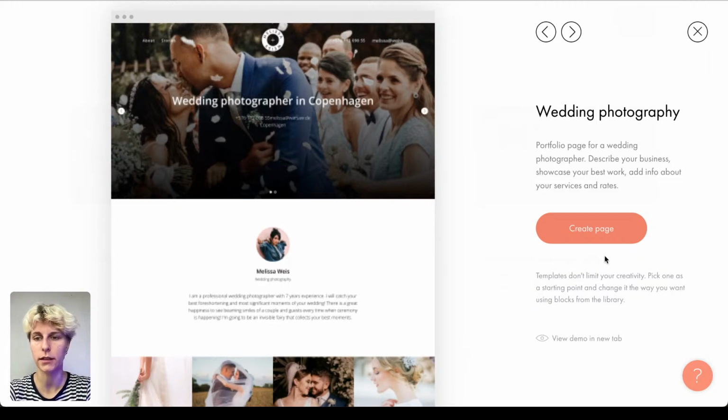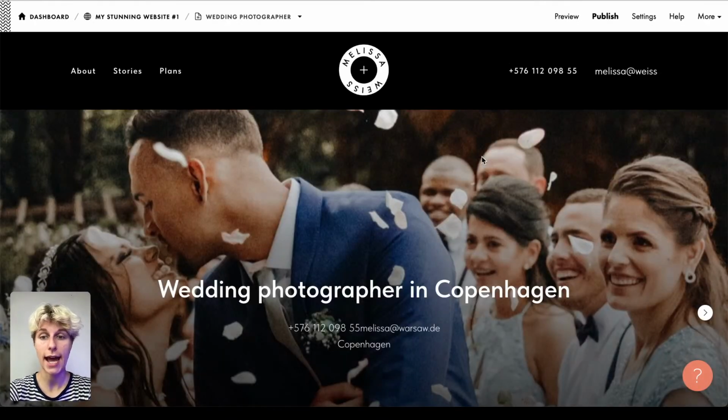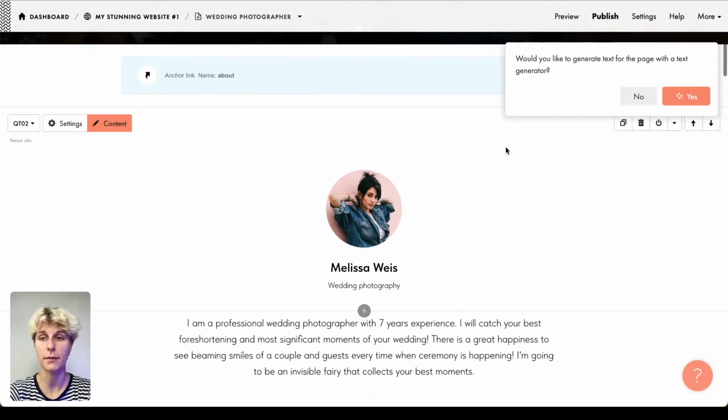And if I want to create a page out of this template, I can click on this button, create a new page, and I end up with this template in the page editor.